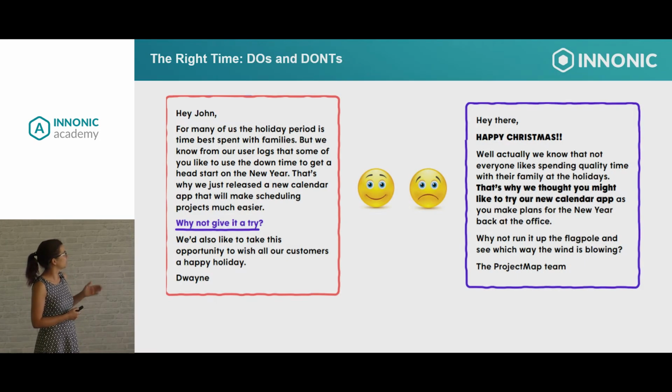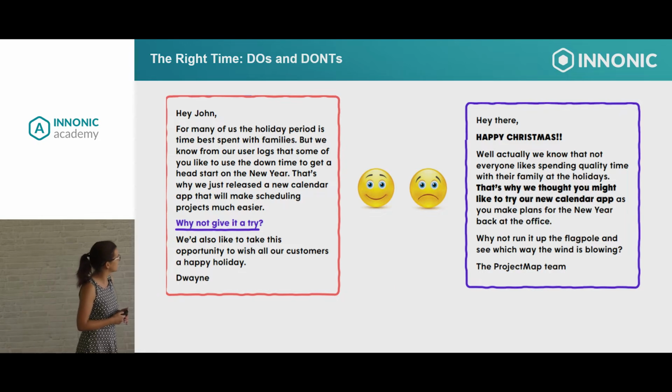And let me share with you a good versus bad example of sending a message at the wrong time. So this is the message that is sent out during Christmas. Let's start with the second message. That is a wrong example. It says, "Hey there, happy Christmas."